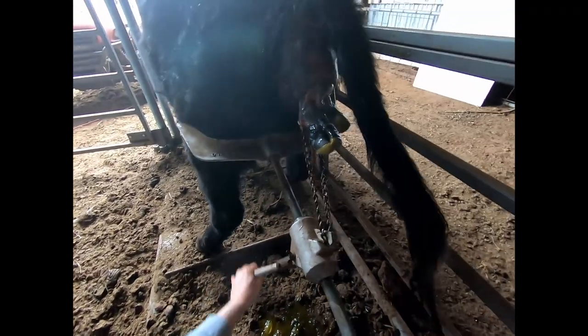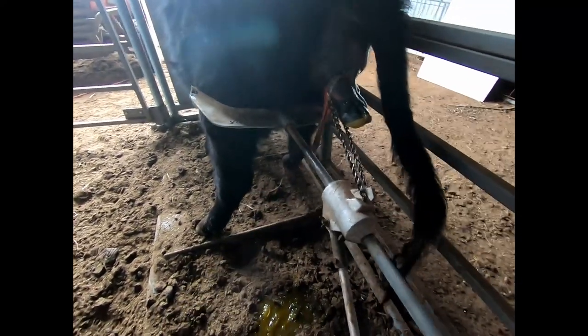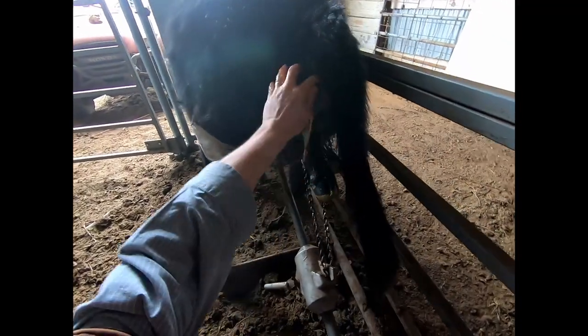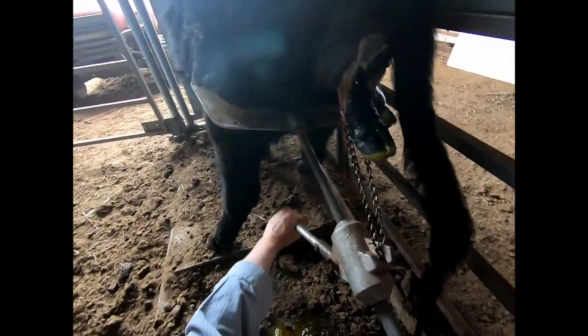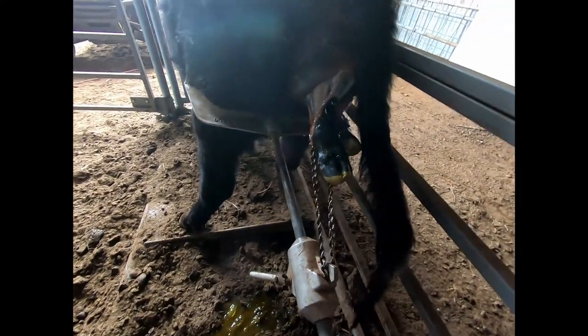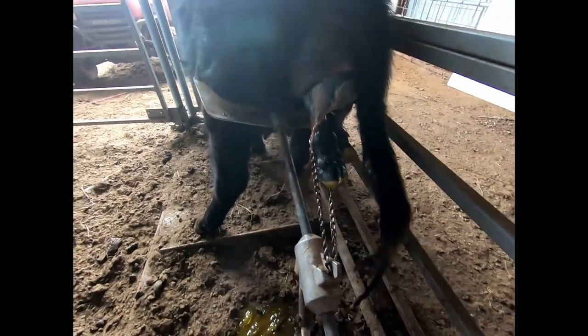The second shoulder has come through the pelvis and the next obstacle is pushing out through the vulva. You may need to help here also by trying to stretch the cow if it is a little tight. Once the head pops through, you are most of the way home. I can usually get rid of the mechanical puller and pull the calf on out.